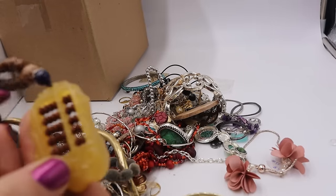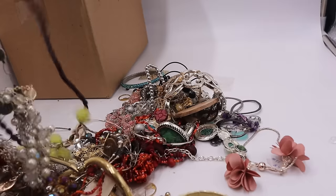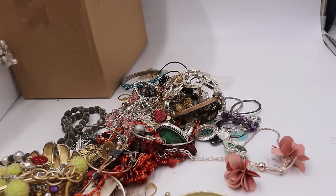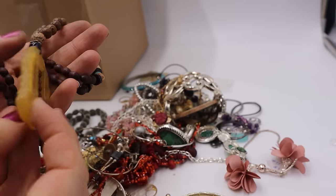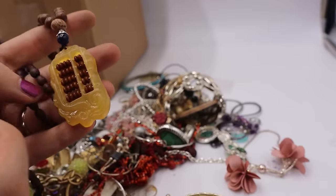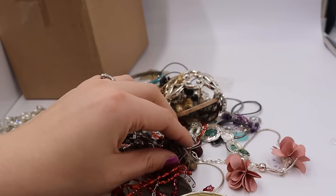And then what is this? It looks like an abacus or something. What could it be? All right, we need to untangle this here. Okay. Ooh, I think I did it. All right. So we have the wood beads. Do those go together? What is happening? Or is this like a foot massager for a fairy? What am I looking at here? I don't know. I'm thinking yes. Oh, look at it. We have something amazing.